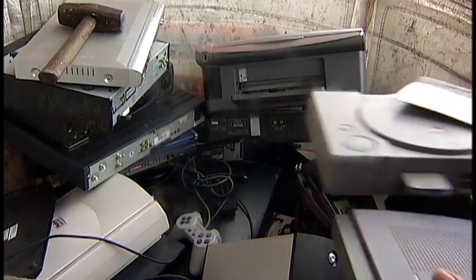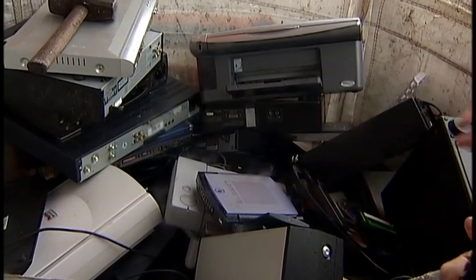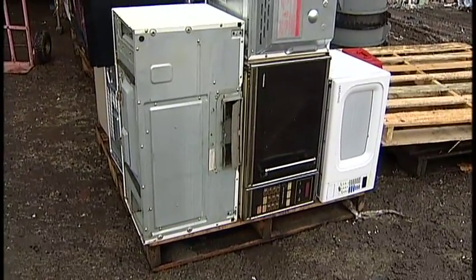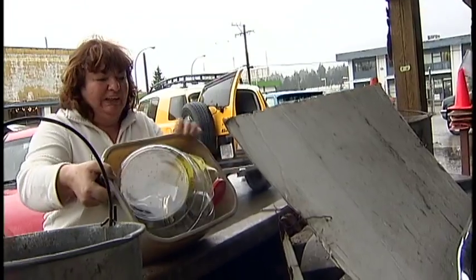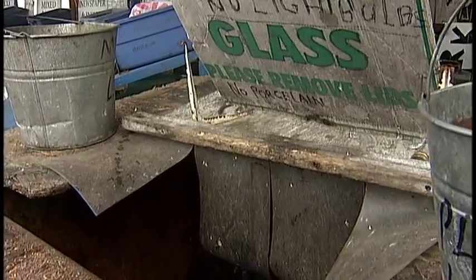For those electronic items that are too broken to be reused, there is now a program for stewarding those small appliances and electronics that disassembles and recycles all the materials. But after you bring those items here to be recycled, where exactly do they go?